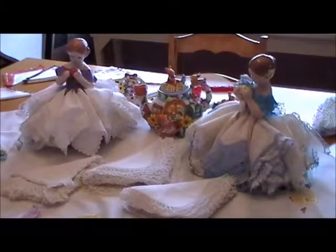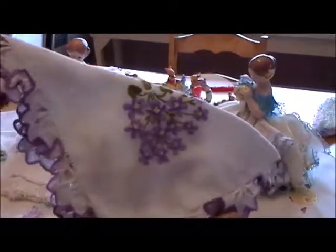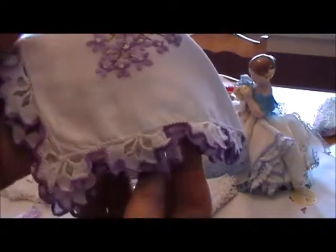But as you can see, there are quite a bit of varieties. This one is one of my favorite ones. I love violets with a very, very detailed edge.